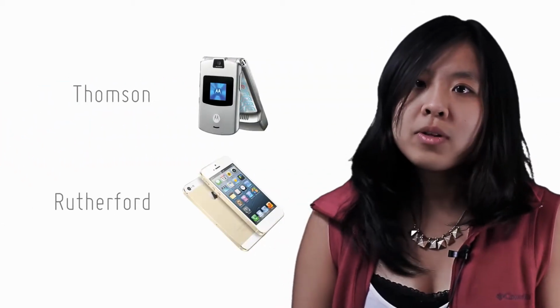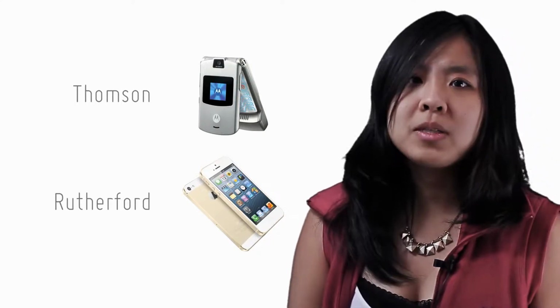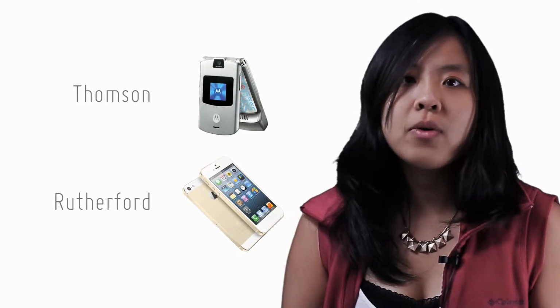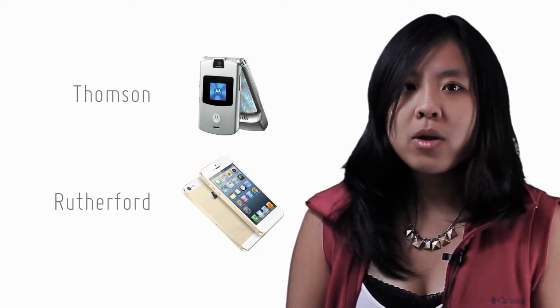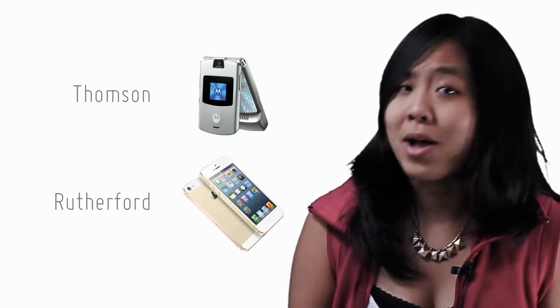Before Rutherford, people believed in J.J. Thomson's plum pudding model of the atom, which proposed that the atom is a positively charged blob that is embedded with negative charges. Thomson's plum pudding model was like the Motorola Razr, an amazing discovery that everyone wanted at the time. Thomson's model held up for 10 years, just like Motorola's dominance of the chick phone market.